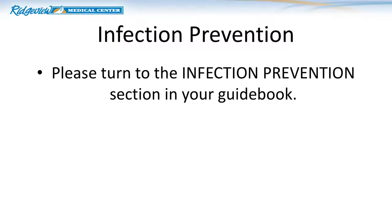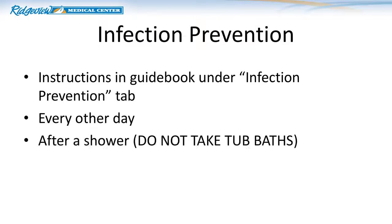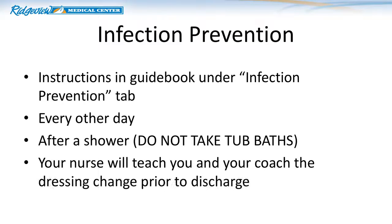Please turn to the infection prevention section in your guidebook. How frequently should you be changing your dressing? You will change your dressing every other day unless there is drainage bigger than a quarter. If you need to change your dressing more than 2 times a day, you will need to contact your surgeon. Change your dressing after a shower. Do not soak your incision in any water. No hot tubs, bathtubs, swimming pools, or lakes. Your nurse will teach you and your coach the dressing change prior to discharge.